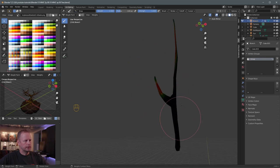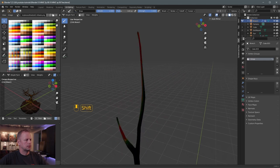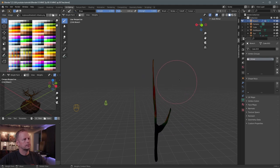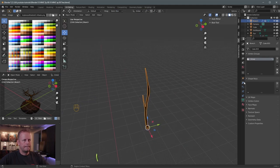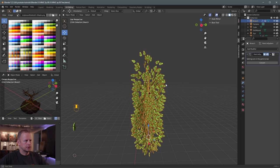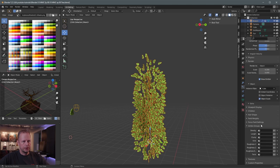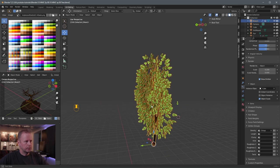There, but we don't really want it to grow from the base here at all, so that's okay. Maybe like this, that could work. Control Tab, go back to object mode, switch back the particle system. Now we have to go to the particle system properties, Control S to save, density, group, and now they're growing a little bit more where we wanted them.